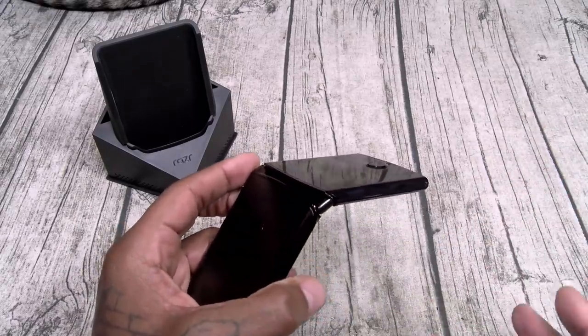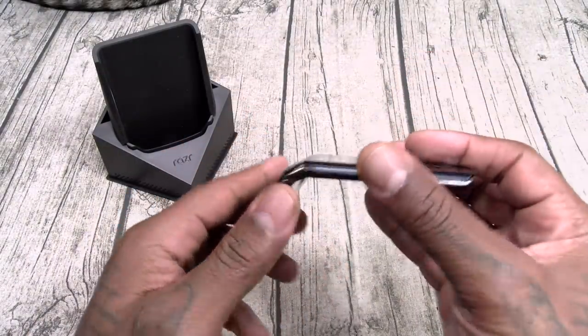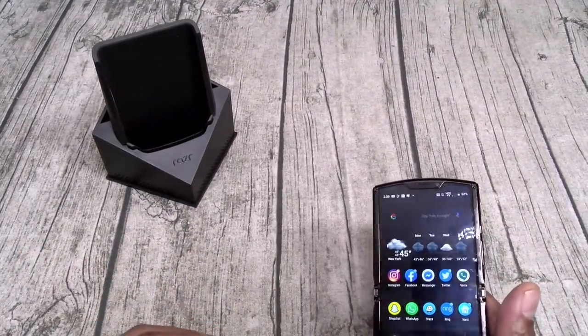All right, so I will give them credit for that. At least it's a little bit splash proof. But with these plastic screens and all that, I wouldn't be taking any chances rocking this phone in the rain. And for $1,600, I want to use my phone whenever I want to use it.